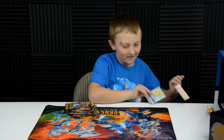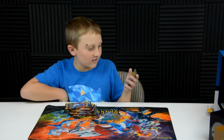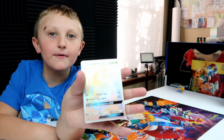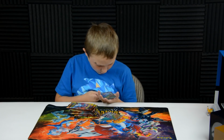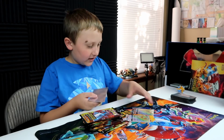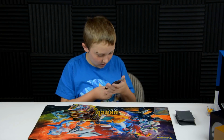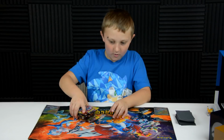Okay, these Hyper Rare promos. Dragonite GX is, well, Dragonite GX. You've seen him be unboxed by me before, but the only thing different is that he's a Sun and Moon promo 156. That is a super pretty card. So let's sleeve up Dragonite very carefully. Okay, so next we have Kingdra. In you go, Kingdra.